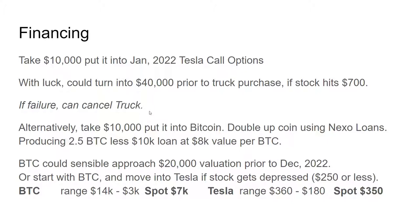Now, the advantage of January 2022 call options is a little bit of reduced risk, as these call options are two years out. And if the stock hits $750, then instead of doubling your money, you quadruple your money with these call options. Plus, if it doesn't work out, you can always just cancel your reservation. You took a little bit of a gamble, and there you are.